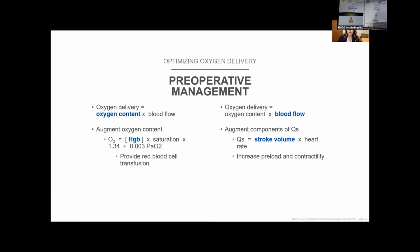ways. So we can either increase the preload, and this is where we may do things like giving the normal saline bolus and providing extra volume, or increasing stroke volume by improving contractility. And this is where we may use our inotropes, such as dopamine or dobutamine.